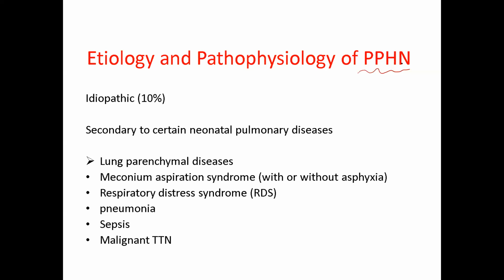The rest: any cause, any condition that causes respiratory distress or hypoxemia, can lead to persistent pulmonary hypertension. Again, any disease that we are aware of that can cause persistent hypoxemia can in turn cause PPHN. So number one, lung parenchymal disease.